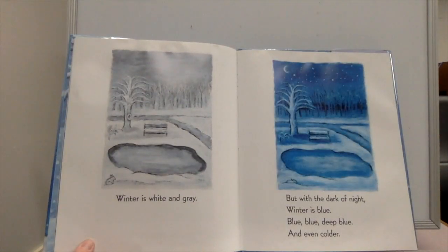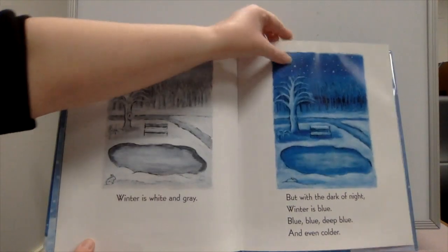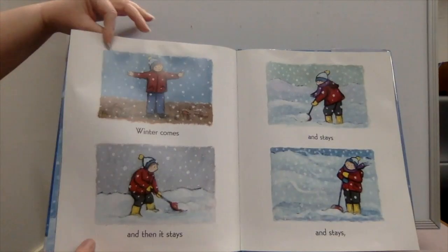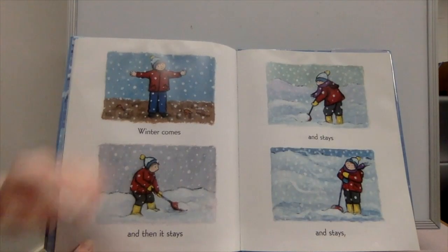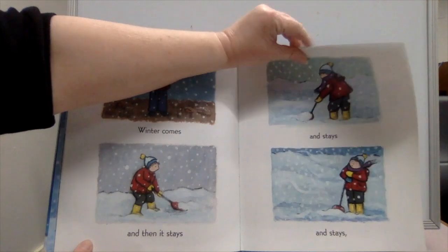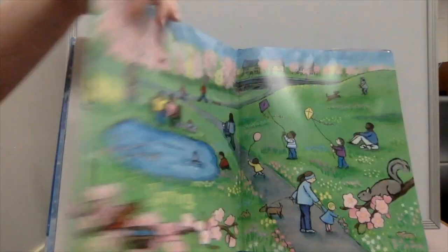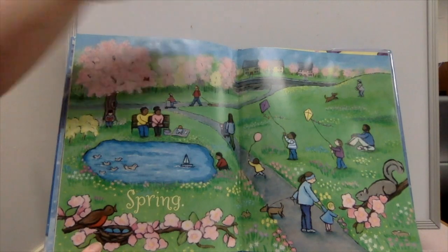Winter is white and gray. But with the dark of night, winter is blue, blue, deep blue, and even colder. Winter comes, and then it stays, and stays, and stays. And when it's time to leave, winter shrinks away bit by bit. It slows down, getting smaller, drying up, slipping down the street, around the corner, peeking back, then moving on, out into the world, into the air, into spring!